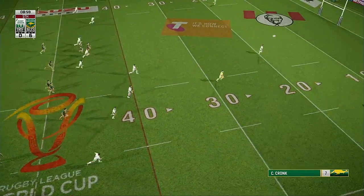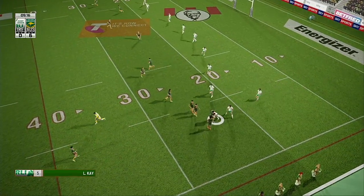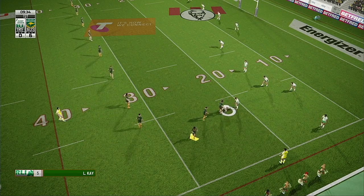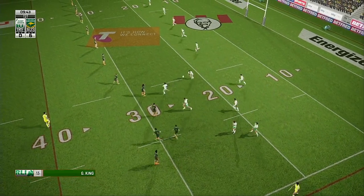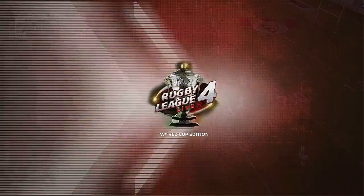Kronk strikes that one. Good burst this one. Oh yeah, baby, they drive him back. He's held there. Knock on. They really needed to secure that.